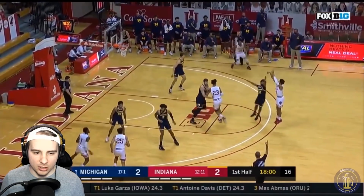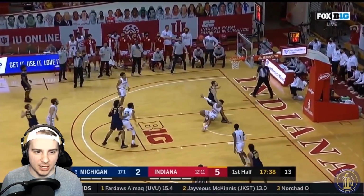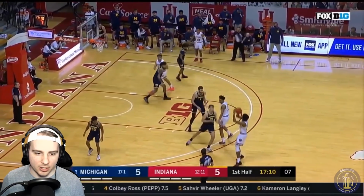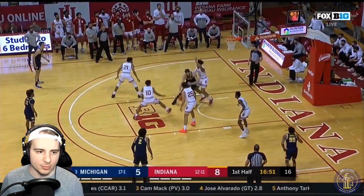Here's a guy, don't want to leave this guy on the three-point line. I believe that was Rob Phinisee, able to hit that one. But Franz Wagner's like, hey, I'm a lottery pick, remember me. And he drills the three as well. That's number 21, Jerome Hunter, able to respond with a three-pointer. So Indiana came out a little hot from three-point land.